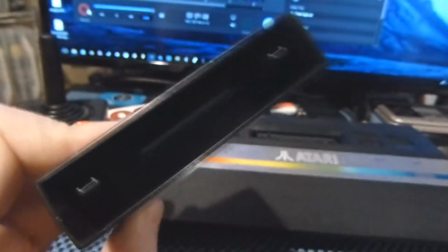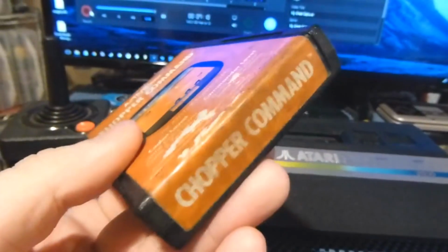And this is what the cartridge looks like. As you can see here, it's really beat to hell. I'm pretty sure this has been played quite a bit. I believe there's a little thing in here that's supposed to pop out right here, but it's probably stuck in there. I never bothered cleaning the cartridge, so I'm not sure if this is going to play right off the bat or not. We're going to find out.